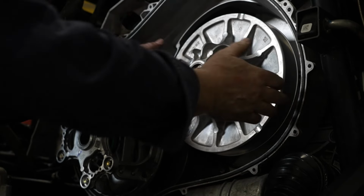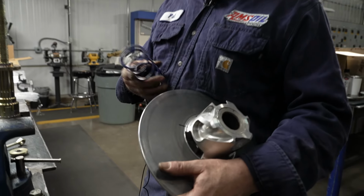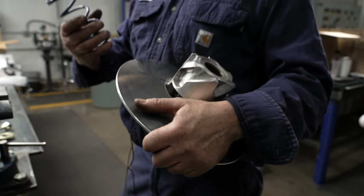So what we're going to do now is take the spring out of the driven clutch here and install a new clutch spring that came with the clutch kit.